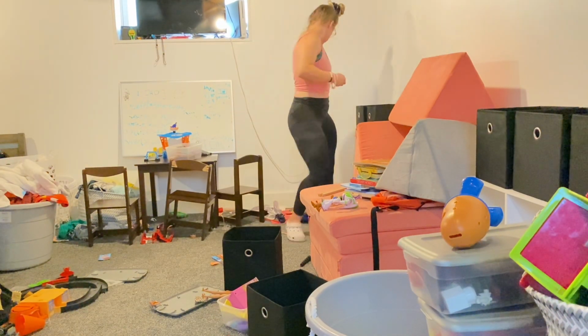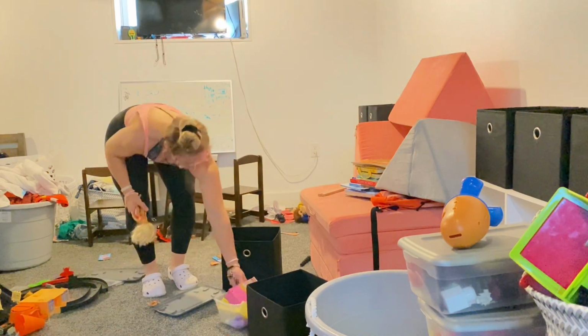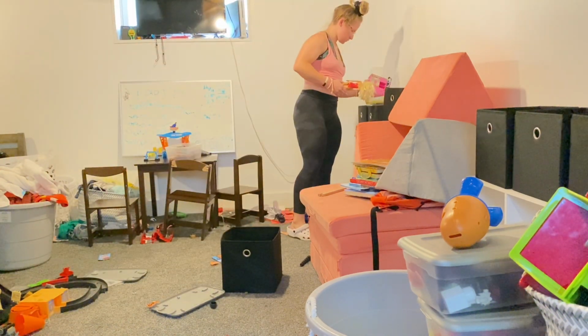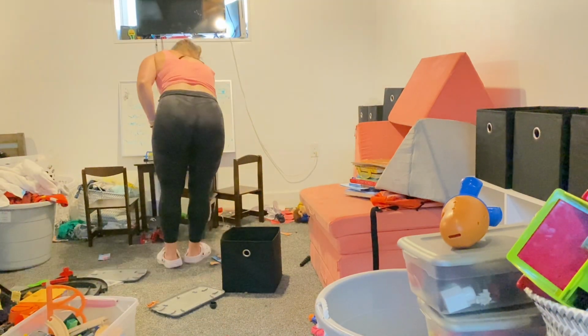Honestly, in this clip, I'm just looking around thinking, what the heck am I going to do? How am I going to get this Barbie dream house in here? I was just racking my brain with what I wanted to do with the playroom, how I wanted to organize it and just make the space a little bit better for the kids.